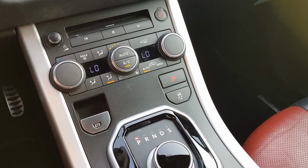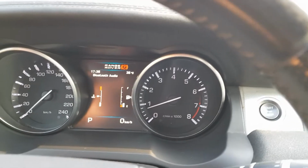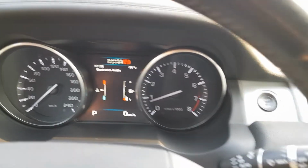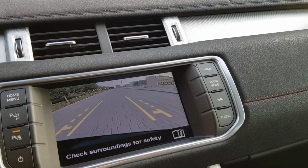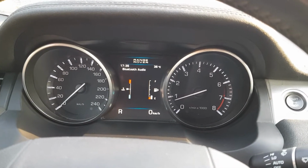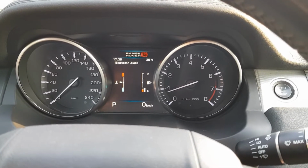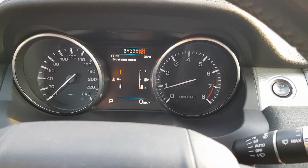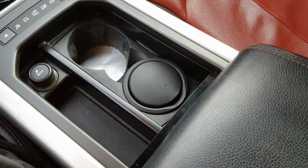Handbrake, it's electronic, and you can engage it manually, or as you can see now, I didn't do anything. Vehicle is on, and as soon as I put it, say for example, in reverse, not only do I have the rear screen come up, high definition and full color as well, but you'll see that the park logo has already disappeared purely because the vehicle knows that you're doing something, and as soon as I turn it back into park, it pops back up. So an intelligent vehicle, to say the least.